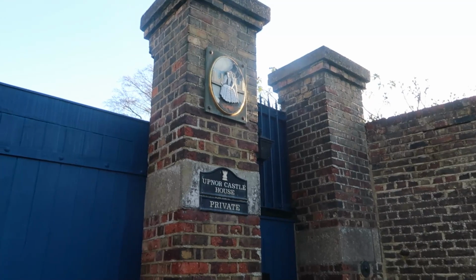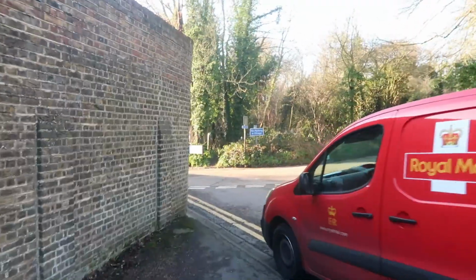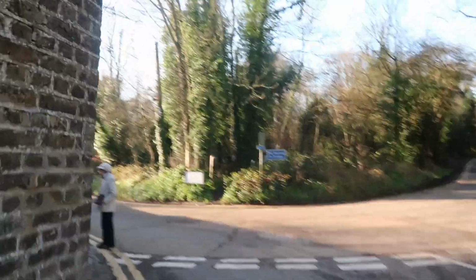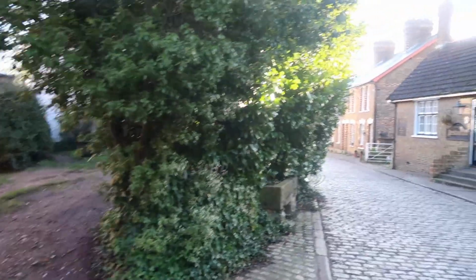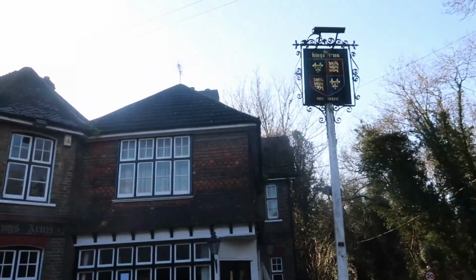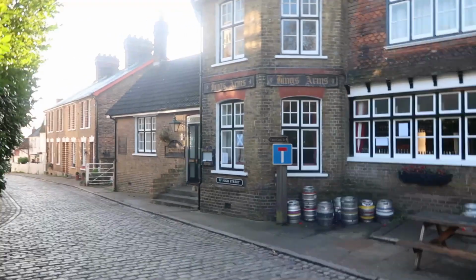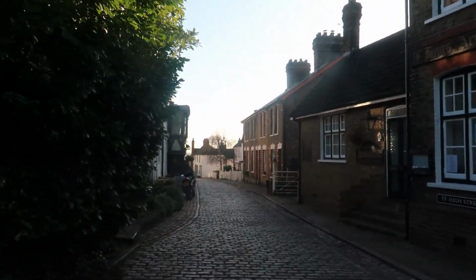Upnor Castle House. So we're nearly at Upnor Castle, just ahead of us by this post van actually. We're entering Upper Upnor, which is where Upnor Castle is. Probably just around this corner. High Street. And this is the King's Arms in Upper Upnor, which is the 3rd pub in the Upnor area after the pier and the ship. And this is the beautiful cobbled street of Upper Upnor.